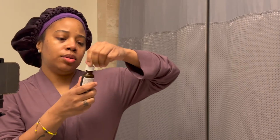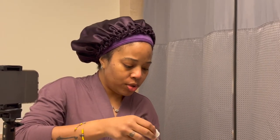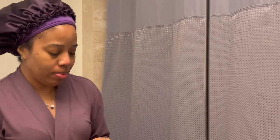All right, so we're gonna go ahead and remove the mask. So I'm just gonna go ahead with my Tatcha. This actually comes with the spoon, but I just like to dab some under my eyes. And then I rub it in. Then I'm gonna go ahead and add some Ordinary oil on my lips. It's really a lip sleeping mask, but I just put it on after I do my skincare routine.